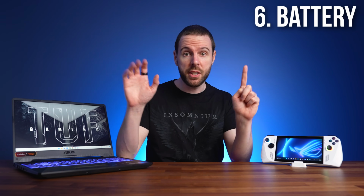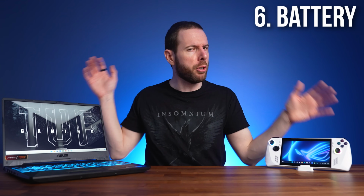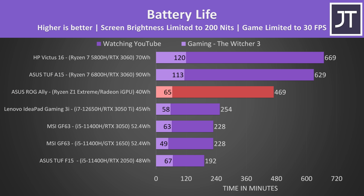The sixth biggest difference is battery life and performance while running on battery power, which are kind of important things for portable devices. Again, laptops are larger, so there's more room for a bigger battery, but the Ally is doing well considering its smaller 40 watt-hour battery. The Ally lasted for an hour and 5 minutes while running The Witcher 3 at 1080p medium settings, 30 FPS, which was actually better compared to some laptops with larger batteries with a similar price tag.